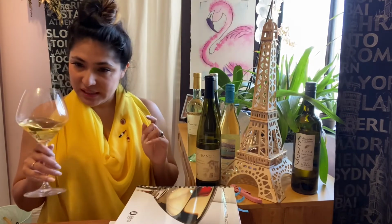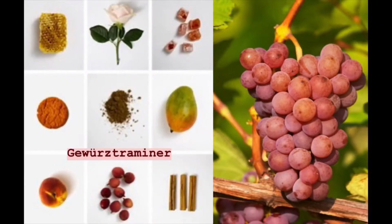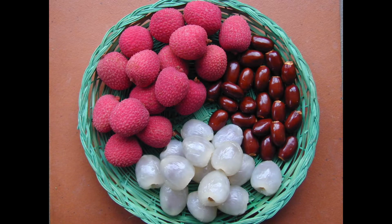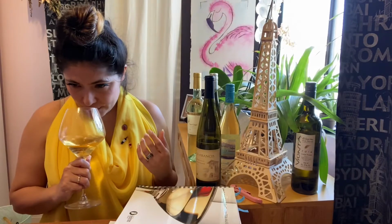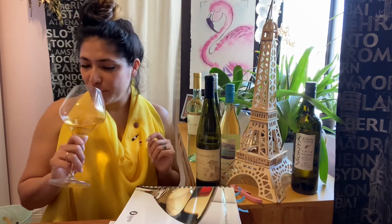So let's go and smell this one. It's very, very aromatic, like I said. I can scent rose petals, honey, lychee. This is very particular of lychee scents and lychee flavors. I can also scent some orange blossom and some vanilla. But let's taste it now.